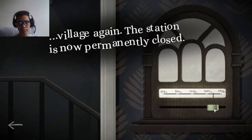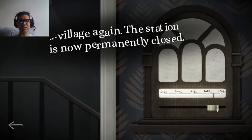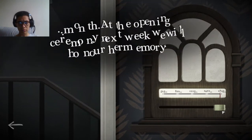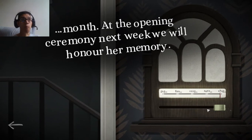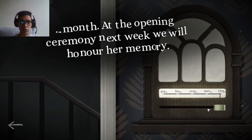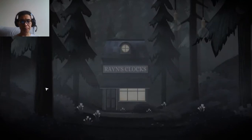We have no news when train service will return to our village again. The station is now permanently closed. The researcher, the generous benefactor of our new clock tower, died last month. At the opening ceremony next week, we will honor her memory. Okay, 34.